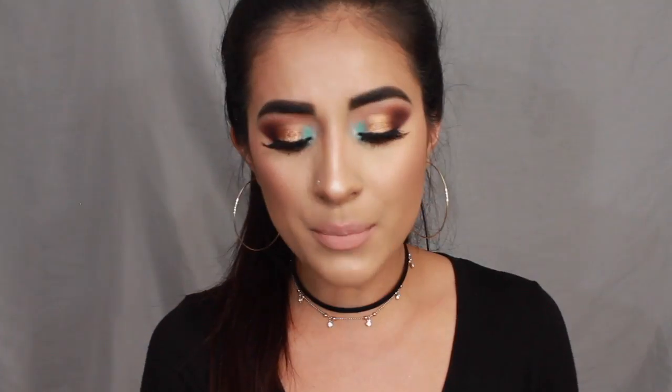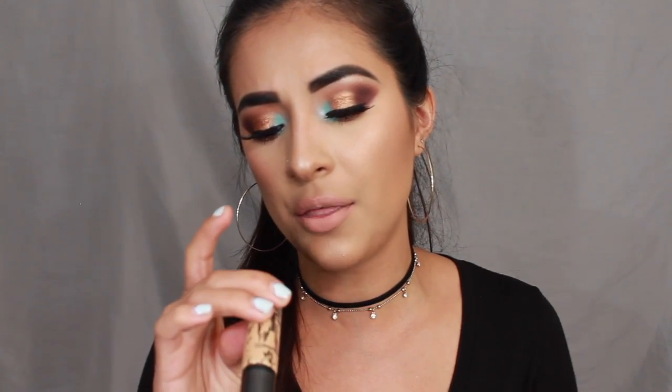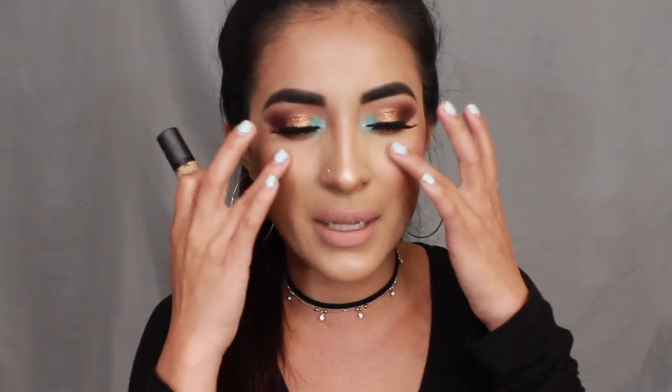I love it. Now I'm going to talk about my MAC Pro Longwear Concealer. This one is in the shade NC30. This is my all-time favorite concealer. High-end, drugstore, everything. I love this concealer. It is amazing. Even with my Tarte Shape Tape concealer, I love that one. I'm obsessed with that one, but this one definitely takes the cake.